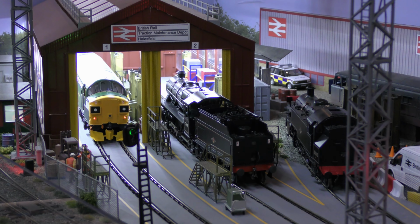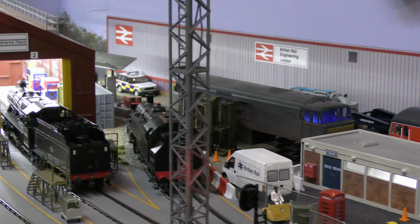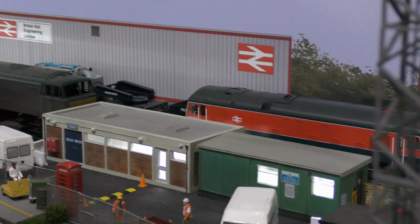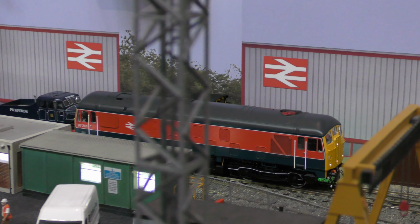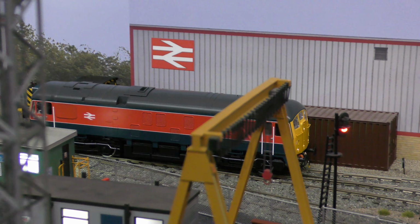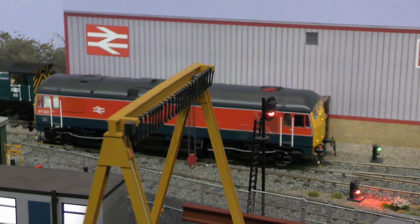Hailsfield MPD is an O gauge layout. The engines on this layout were absolutely ginormous. The video doesn't really do it justice, but they were massive compared to some of the other locomotives that we've seen in other videos. The detail that they got into on this individual layout was absolutely fantastic.